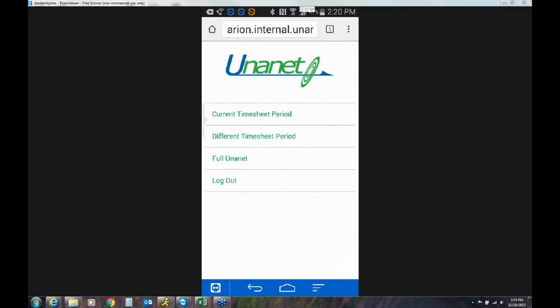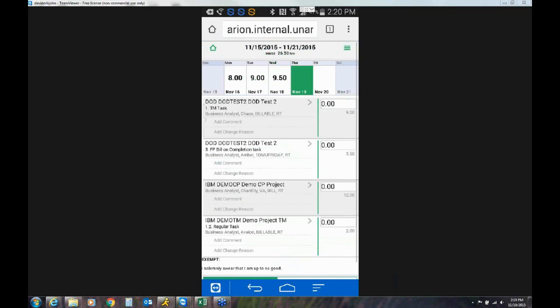So let's go take a look at the current timesheet period. One thing that's important to note is that the logic that's included in the mobile time is pretty much identical to the logic that is included in the existing timesheet. We did attempt to use as much of the existing business logic as we could, so it was really more a matter of refactoring the way that the user interface looked, but as far as the business logic and everything goes, it's the same.